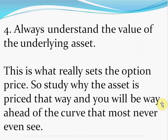If you're trading furniture options for a furniture store, or grain options, or what have you, understand the value of that underlying asset. This is what really sets the option price. So study why the asset is priced that way, and you'll be way ahead of the curve, more than most. Most people don't ever even see the curve.